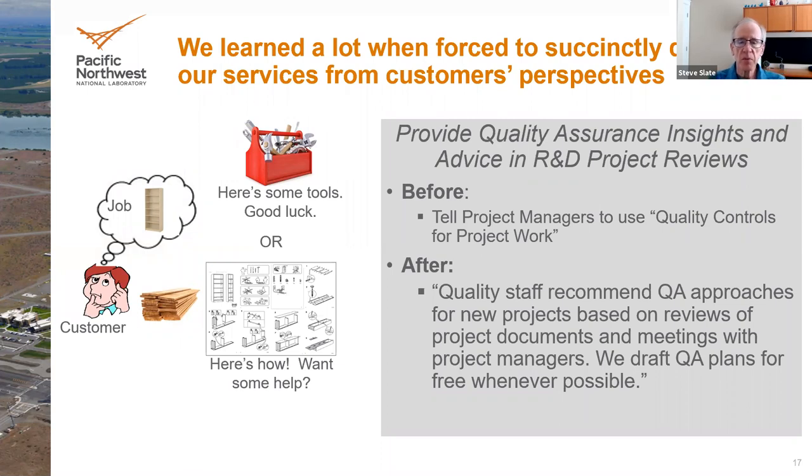And so that's illustrated by this example here. We have a customer. We now understand what their job is. Historically, what we did is we gave them a toolbox and said, good luck, I'm sure you can figure it out. My apologies to IKEA, but here's an example of one of their assembly sheets. Here's how to do it. And by the way, we'll even help you do it.